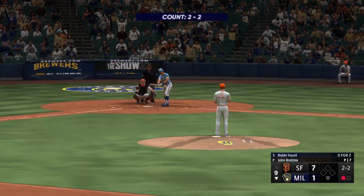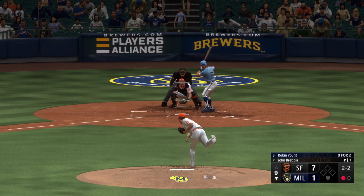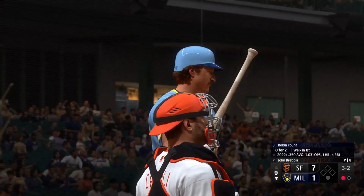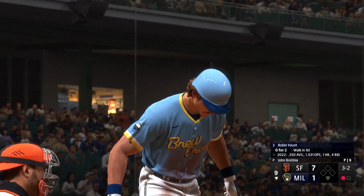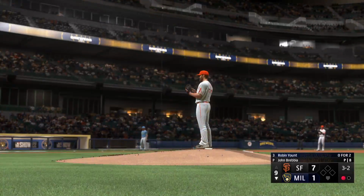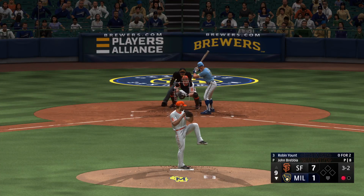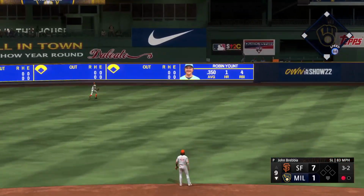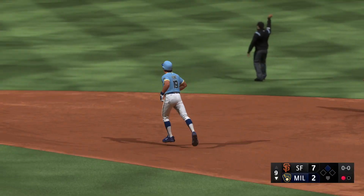Now here is Robin Yount, a guy who makes an impact not just at the plate but also in the field. The next offering misses. 3-2 now. Drilled out towards left center field. That's well struck. And that one is gone.